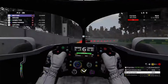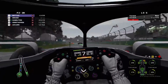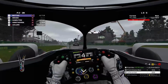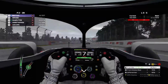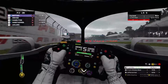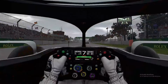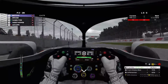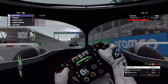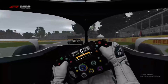Come on now, let's push. Last corner dive bomb. Come on now, let's get heroics. No. You've been awarded a... I don't care. I don't care. Let's go now. Let's go. Come on now. Slipstream of Bottas. Come on. Let's go. Oh my goodness. Ha ha. No. Top job.